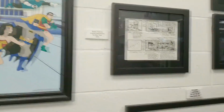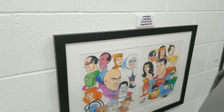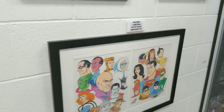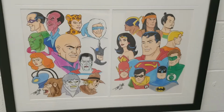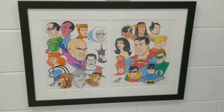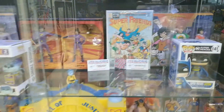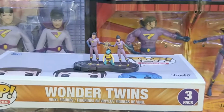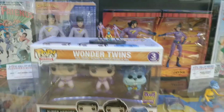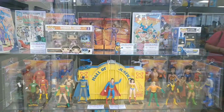Yeah. Here's, pretty cool. Looks like an animation cell, but I wonder if it was. I remember that song. It's just a sketch. Yeah, that's cool. I really love that. More of the Super Friends stuff. And the Wonder Twins were part of that too, in later series anyway. Later in the series. Very cool.